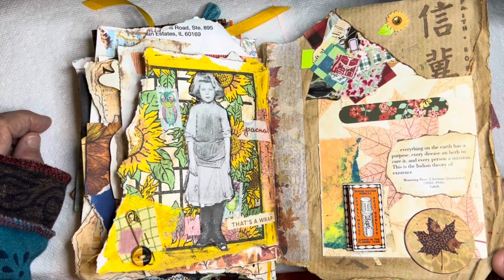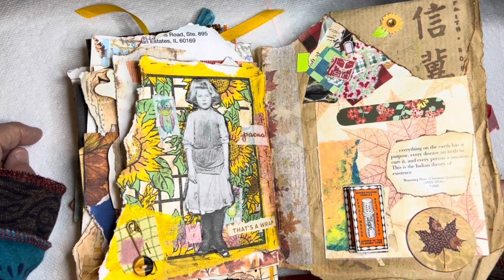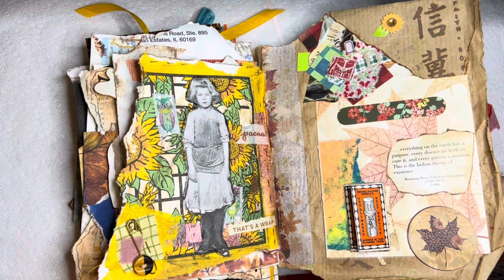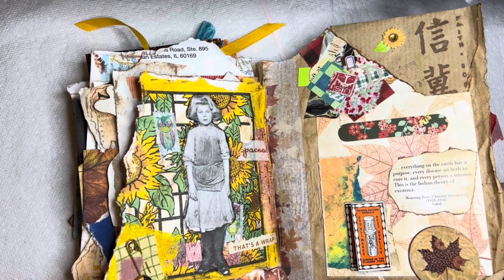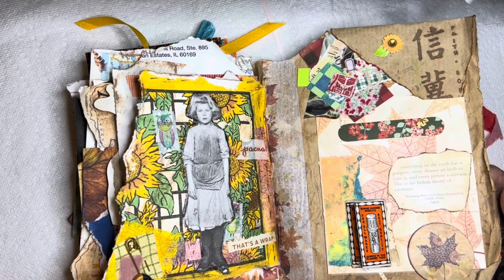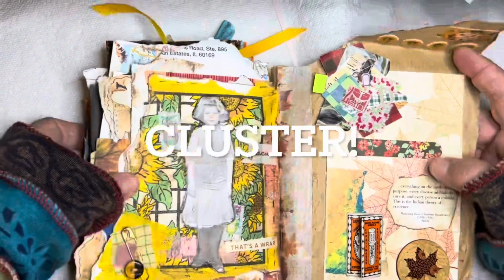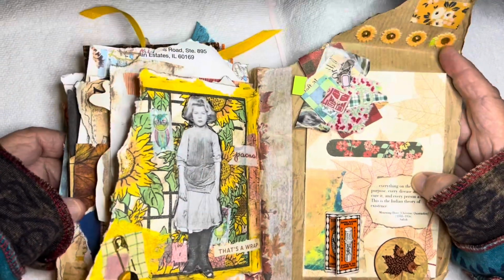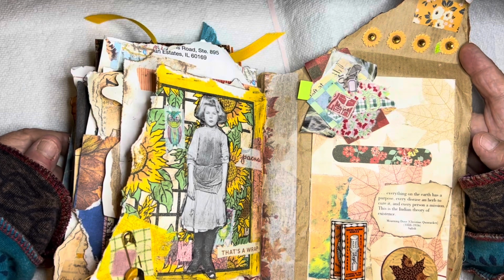Everything on the earth has a purpose, every disease, an herb to cure it, every person, a mission. This is the Indian theory of existence. And here's another one of those. No, I've glued that on. Okay. I have to have you tell me in the comments because I'm not thinking of it.